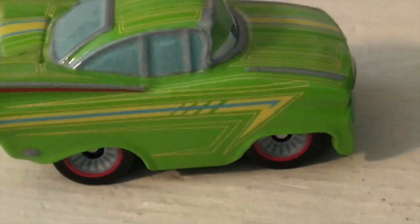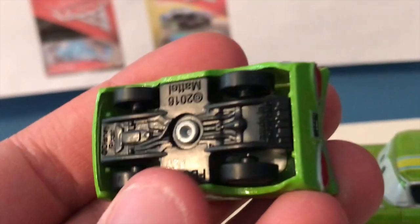There is a look at his other side. And then there is his base. Still copyrighted 2016, since that's when the mold for the mini Ramone was made, even though he first came out in 2020, this specific version of him.